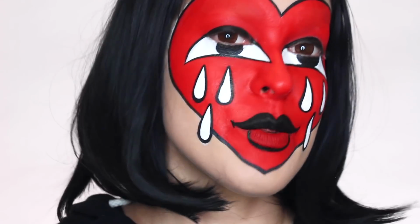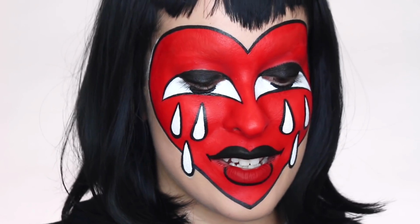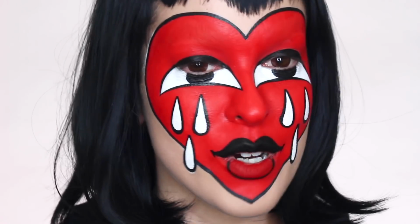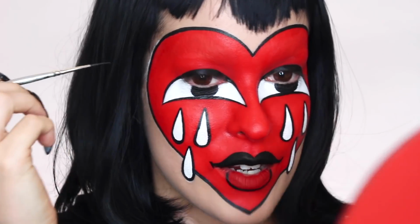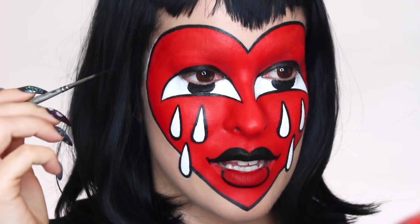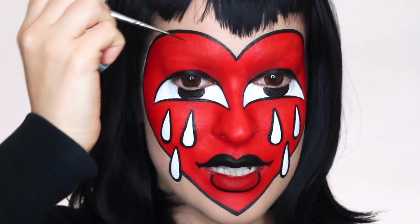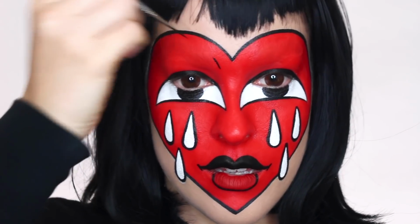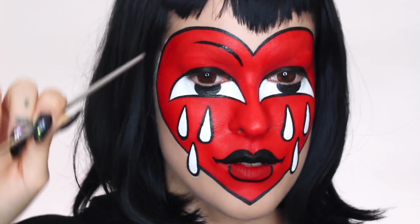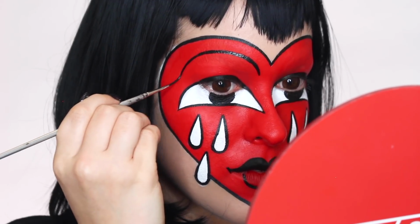Now I have one last bit of line work to do, and it's the eyebrows. And I just haven't done it yet because honestly, I was a little bit scared. But gotta do it at some point. So I'm doing very, very rounded brows. I'm gonna take the excess off of my brush to make sure the lines aren't too thick. And I kind of want to start it where the eye starts and end it where the eye ends. Then I'm just going to really just round them out, kind of parallel to the outline of the heart. So that serves as a guide of how curved it should be.